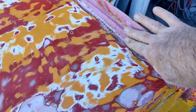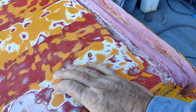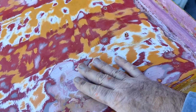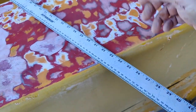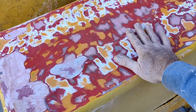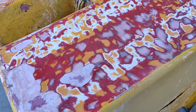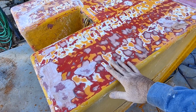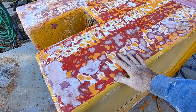Got rid of all that peeling here. Then I think I'm just going to prime this with some polyester primer, because I think polyester adheres better to gel coat. A lot of guys will say, oh, epoxy it, because epoxy will seal it. But the fiberglass is starting to break down. This fiberglass is so broke down.